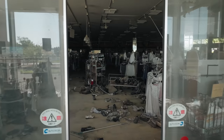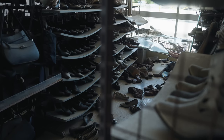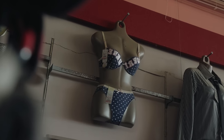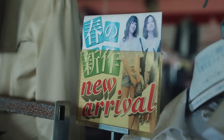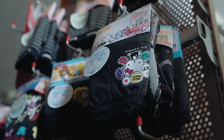The store concept is really clothing, but you'll also find shoes, leather goods, pantyhose and underwear. There's also a children's toy section and a lot of bedding too. A small section for hats, socks and scarves. More tights, everything the family needs. Here, socks, kids. It's all there.